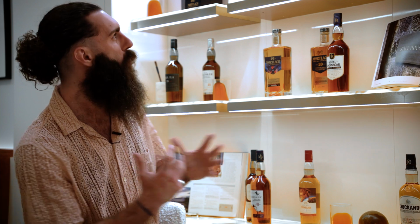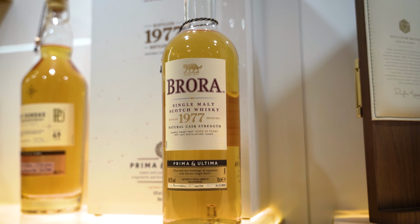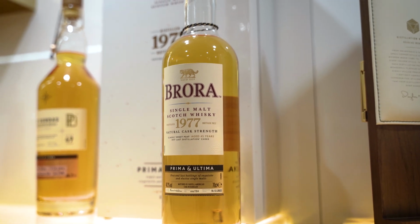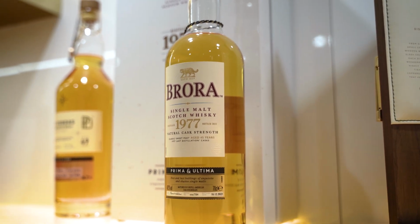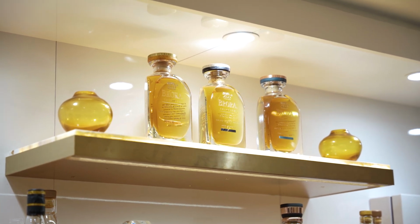I'm also, Brora is a name that seems to be catching my eye a lot. There's this beautiful 1977 here, which is the Prima and Ultima, but the triptych at the top has really captured my eye. This was to celebrate the reopening of the distillery?